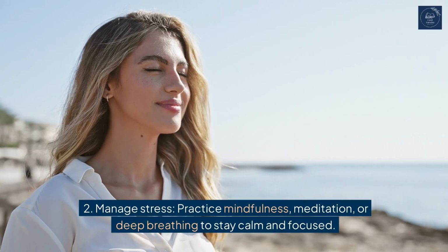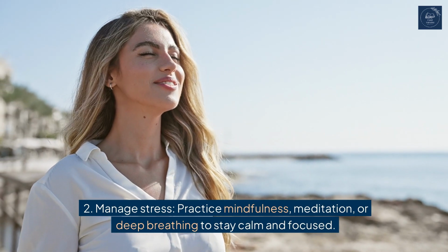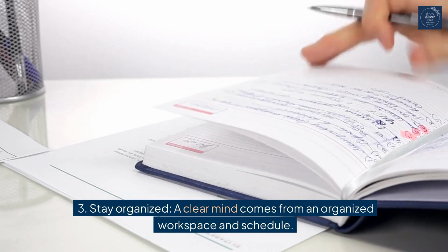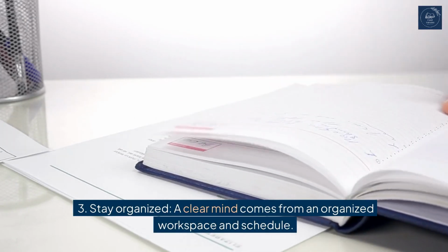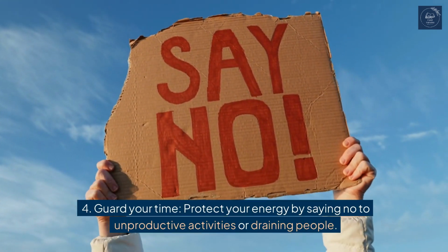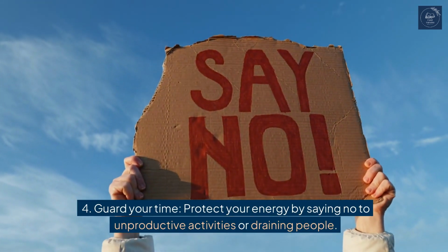2. Manage stress. Practice mindfulness, meditation, or deep breathing to stay calm and focused. 3. Stay organized. A clear mind comes from an organized workspace and schedule. 4. Guard your time. Protect your energy by saying no to unproductive activities or draining people.